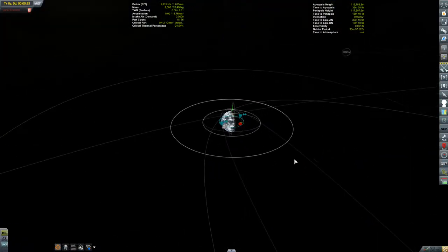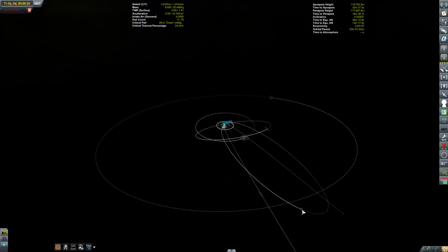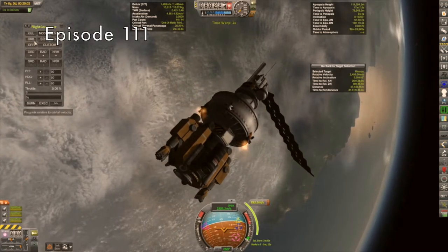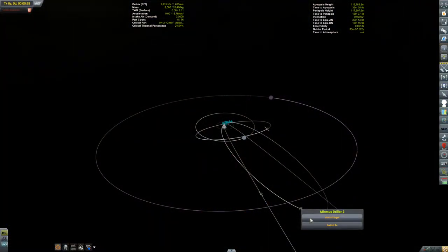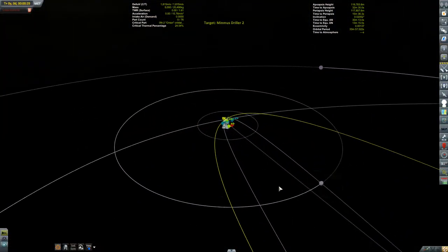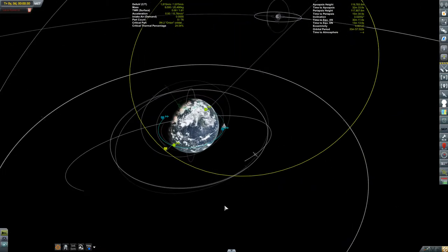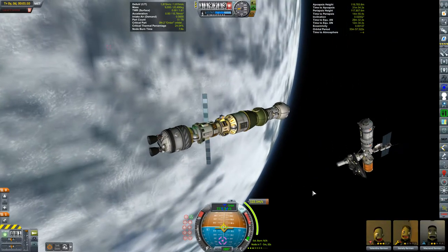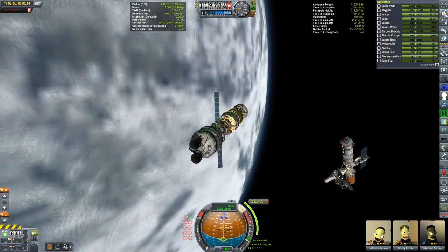Okay, let's talk a bit about the mission. Way out here, we've got Minmus Driller 2. This goes back a little bit. I kind of botched the injection of Minmus Driller 2, and I left it in this eccentric and inclined orbit with the idea of one time in the future sending out some Kerbals. Well, that time is now. So their mission is going to be to rendezvous with this, transfer a little bit of fuel over to it, so that it can get itself down to Minmus.